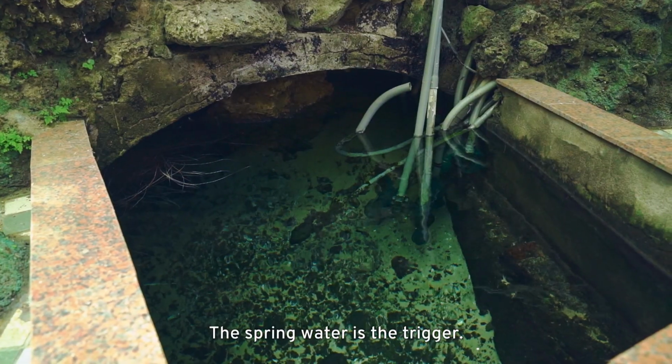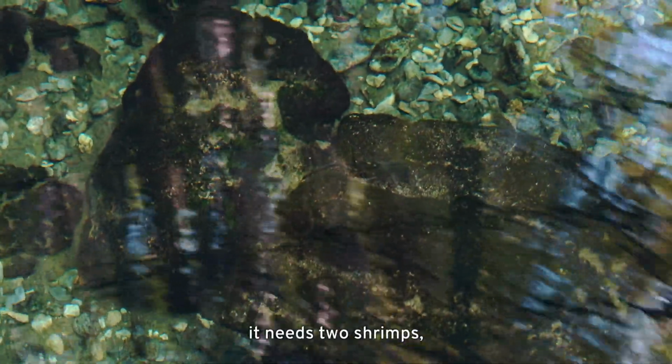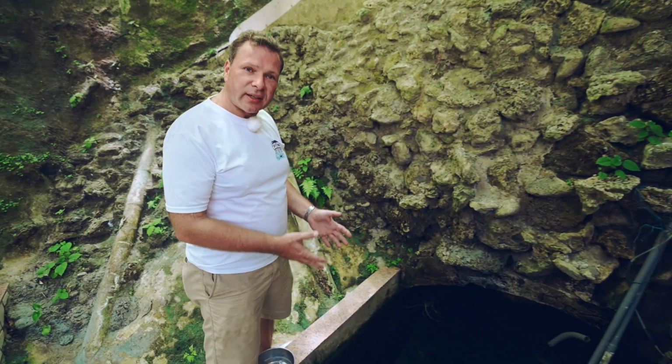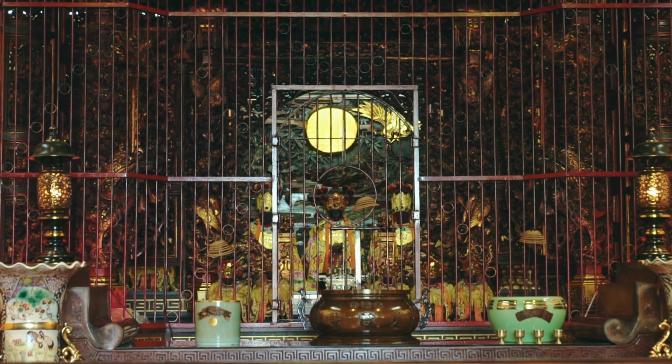Let me explain this, because the interesting part about this is not only the clarity of the water and the water's healing properties, but the unique thing is in the medicine, you will be prescribed a certain number of shrimps. And only that number of shrimps will come into this little clear water. You'll scoop them up and you'll take those shrimps home and you'll cook them with whatever Chinese medicine that's been prescribed for you. And the shrimps, together with that Chinese medicine, will make you be healed. And that's really the specialty of this temple here.